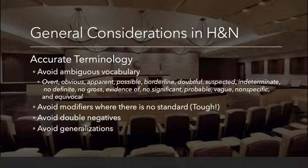But the report should avoid this terminology that just becomes maddening overall. Avoid modifiers when there is no standard, and that can be very tough. So modifiers are things like septal deviation or burden of sinus inflammatory disease. If you say there's mild, moderate, or severe septal deviation, most of us wouldn't know what you're talking about. Mild, moderate, or severe sinus disease, if you refer that to an appropriate staging system, such as the Lund-Kennedy system, then it becomes meaningful. If there is no standard, the modifiers become very problematic.